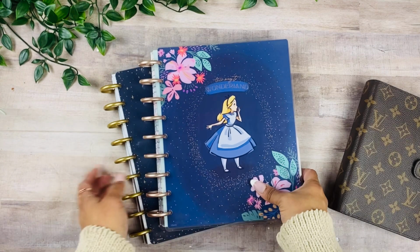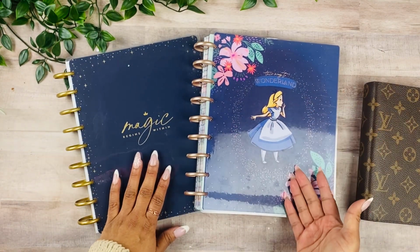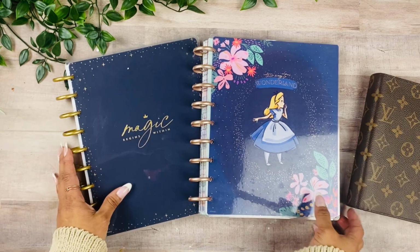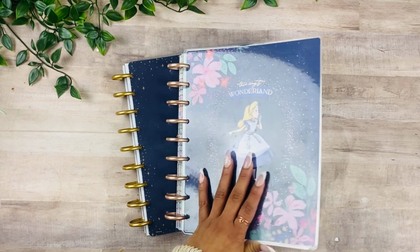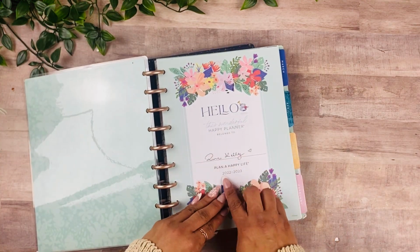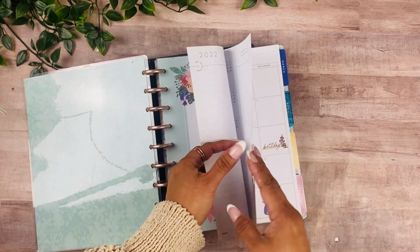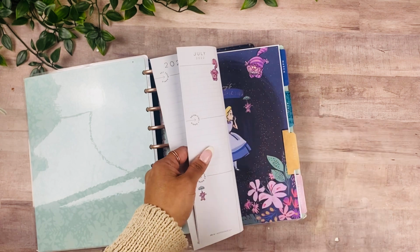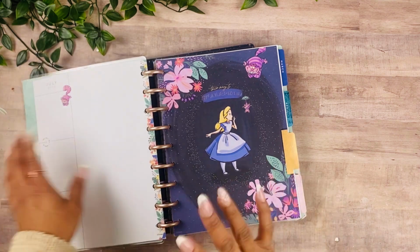And the next one that I have here are my Happy Planners. I have the Alice in Wonderland, and I also have the Princess one, and I just thought those were so cute, and so I plan on using these for memory keeping. And so this is actually a 2022-2023 planner, and this started in July, and I wanted to start this in July, but I just didn't do it.